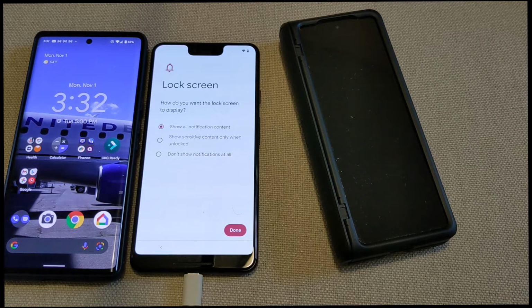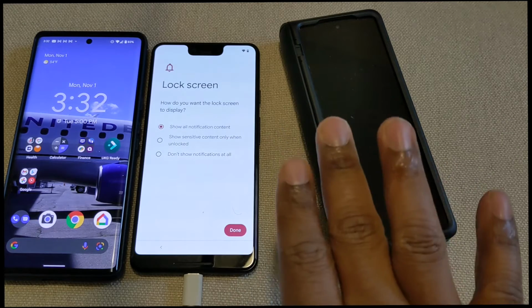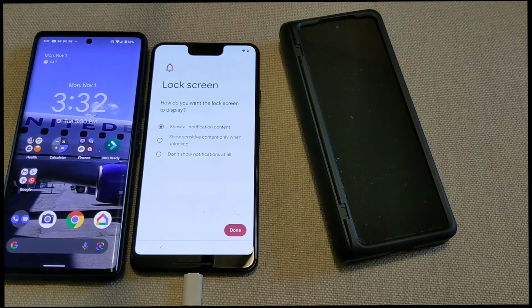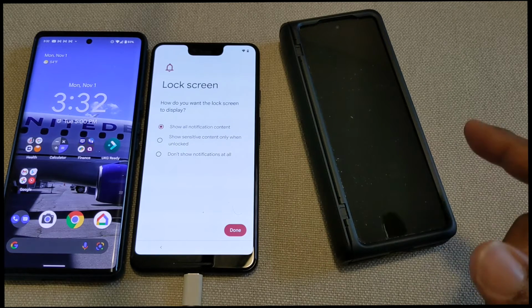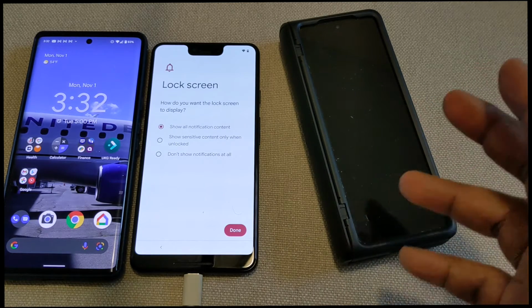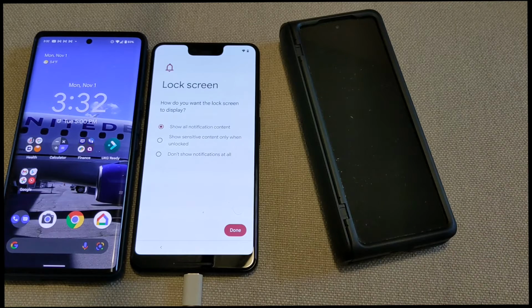Now, if you work in an office environment around other people, you may say, look, show just the basic stuff, like this email came from whoever and that's it. Don't blast out that email or that text, because I don't want someone to just look at my phone and see that information. So it depends on your environment or how you feel about that.